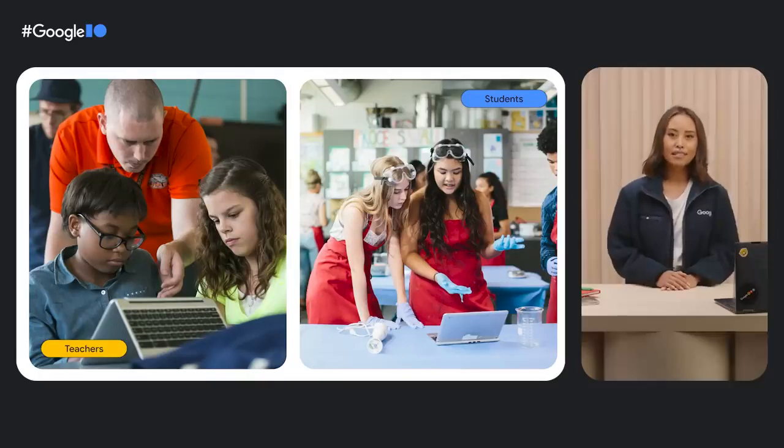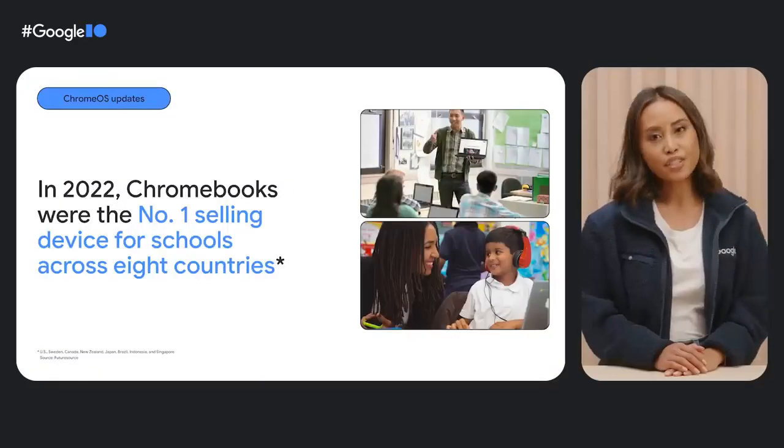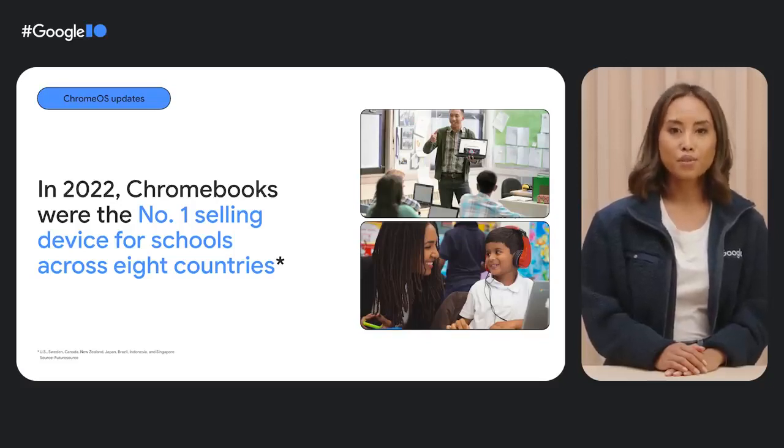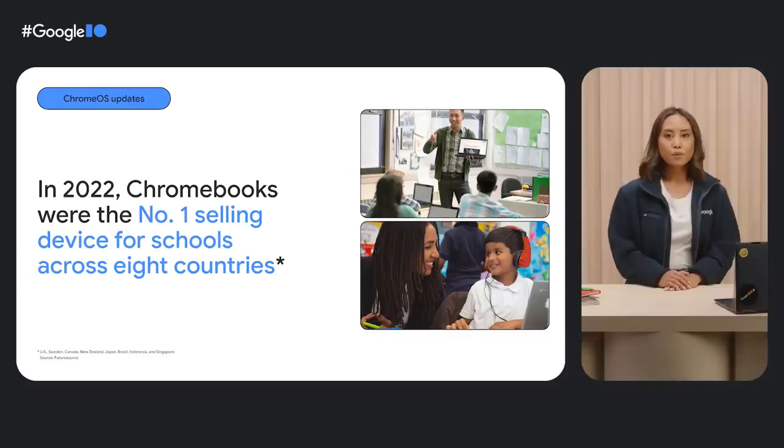These kind of solutions help educators and students make the most of their Chromebooks, which many schools use all around the world. It's not just in the US. 170 million people around the world use Google Workspace for education, and more than 50 million students are on school-managed Chromebooks. According to FutureSource, Chromebooks were the #1 selling device for schools in 2022 across the US, Sweden, New Zealand, Japan, Brazil, Indonesia, and Singapore.